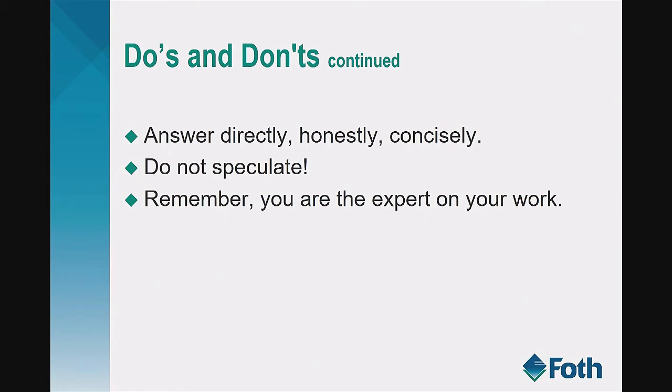Do remember, when you've prepared your own work product, you are the expert. When somebody else reviews your work, they don't know it nearly as well as you, and so I think you should move forward with confidence, remembering that that's your work product.